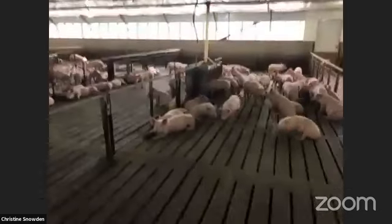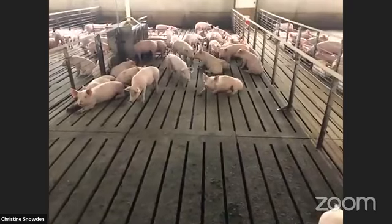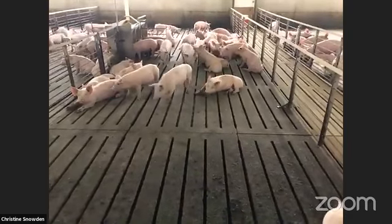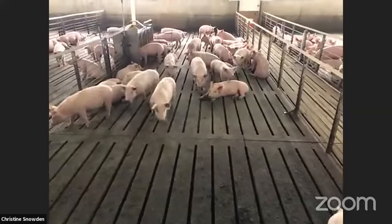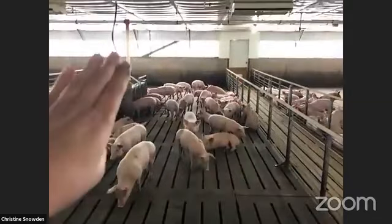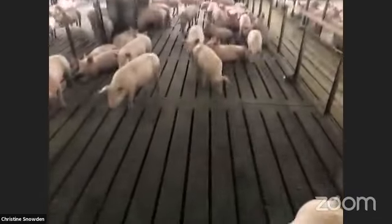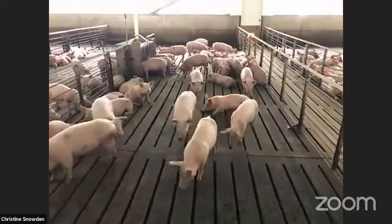Just to kind of walk you through their pen, they have a ton of room to play around in, but pigs usually are actually very, very clean animals. So they get this huge pen, and they usually only use the bathroom in the back of the pen and in the front of the pen, and then they use the middle as their sleeping area and their eating area.